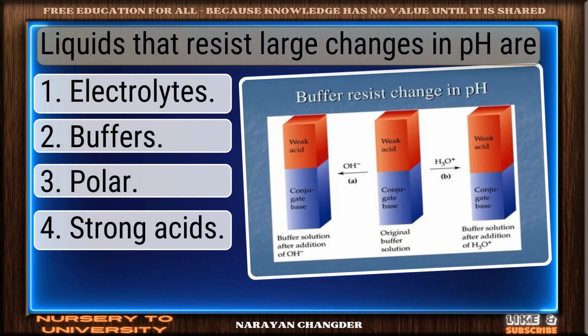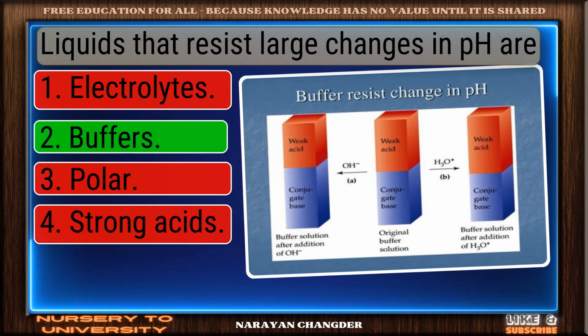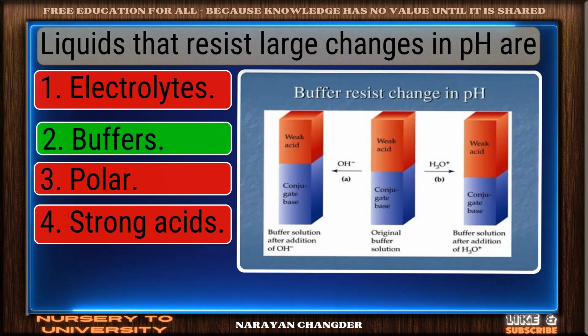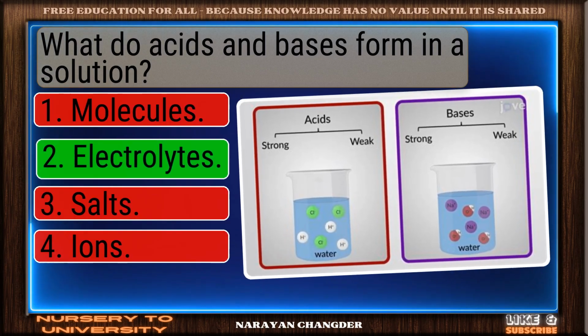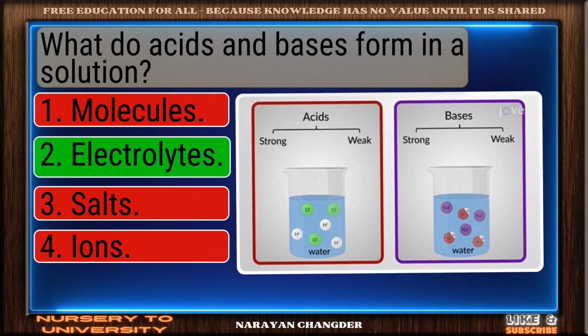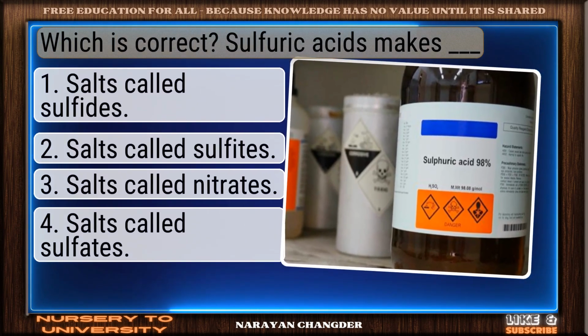Liquids that resist large changes in pH are. Good thinking. Buffers is the right answer. What do acids and bases form in a solution? You're right. Electrolytes is the correct answer. Which is correct? Sulfuric acid makes dash.